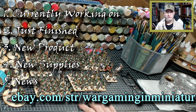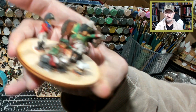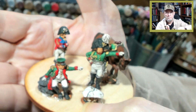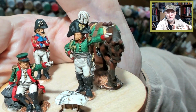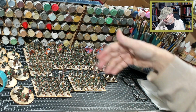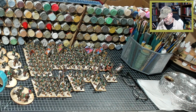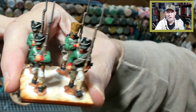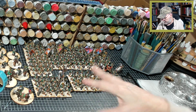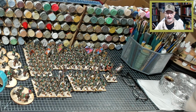You can see I'm very close to finishing some Russian miniatures right here. These are some Russians that I'm working on as a commission. Let's see if we can get a focus going. There we go. Here's some Russians. This is a Russian general. These guys are Russian generals right here. And then I've got these Russian figures right here. I just finished basing them, placing them on their bases. So we're waiting for the Elmer's to dry before I put the texturing on the base and then the flock. But that's not finished. Now that is what I have been working on.